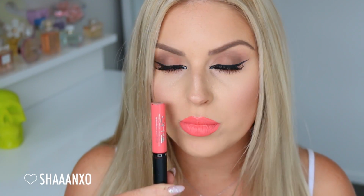They feel really lightweight, really moisturising. Ofra has told me that they actually combine skincare elements into their makeup products, hence the reason this will be so moisturising. It feels really, really good on the lips. And you can see it dries to quite a matte finish. I love this colour. So once again, that is Daytona Beach and that's how this makeup looks with a nice bright lip.